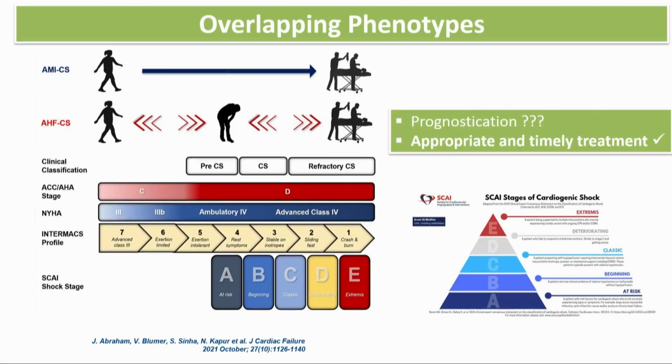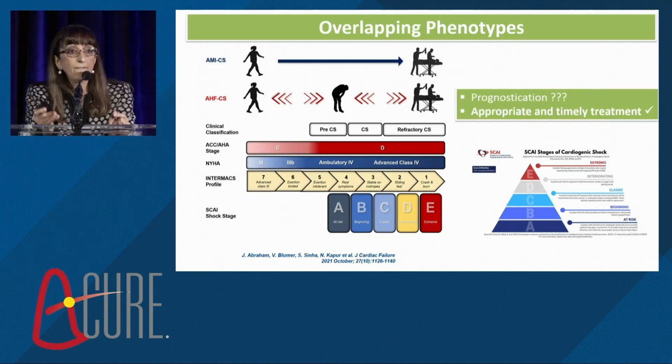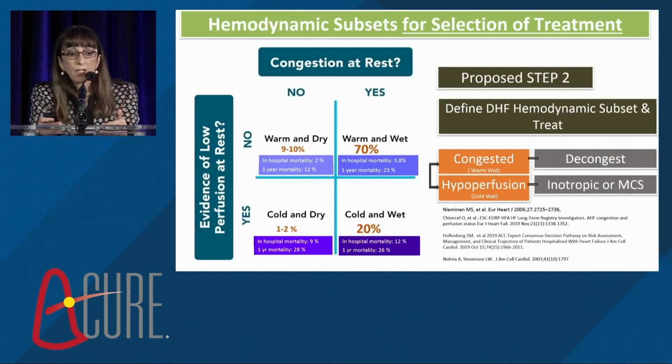The concept that we keep struggling with is that we use terminologies for prognostication. The SCAI definition right now, in the shock domain, is a prognosticator. It's coming up with good guidance of what to measure and be aware of what the delta changes are so you can make sure you intervene in a right or timely manner. But I think we just need to simplify this a little bit further.